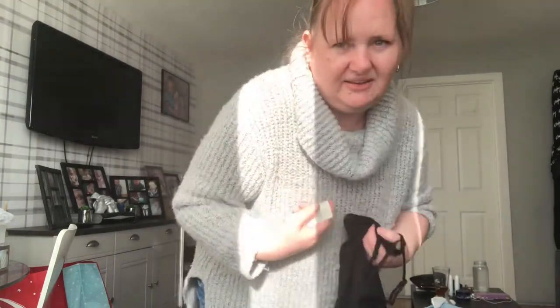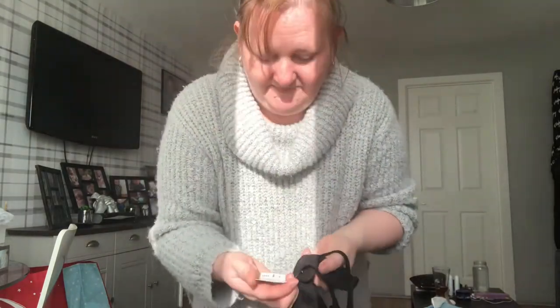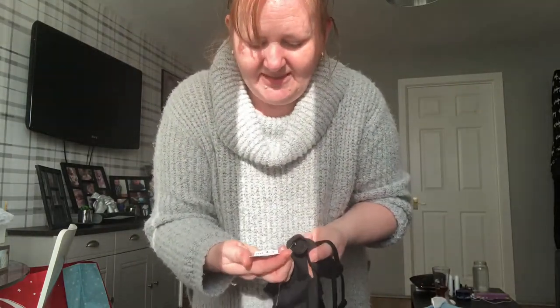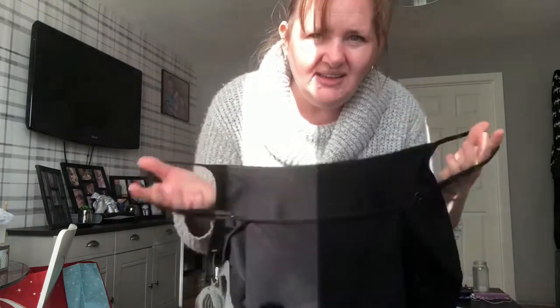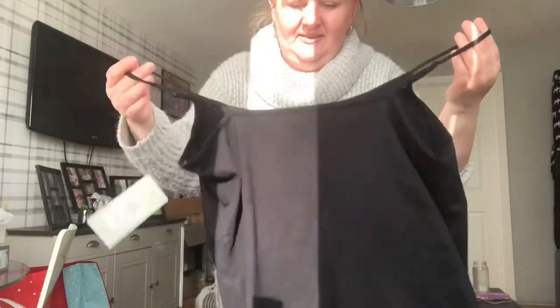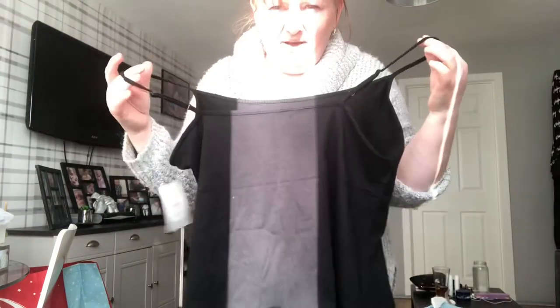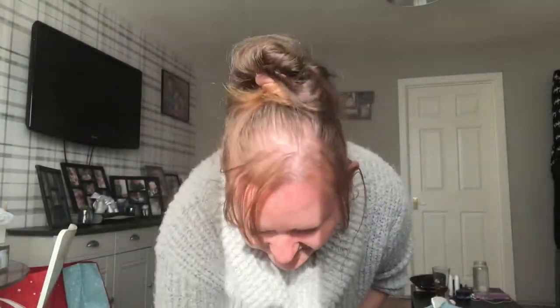I'm big in the back and nothing in the front anymore after having 7 children and breast pumping, and you know what it's like. So this is extra large, 18 to 20, but I wanted more of a 16 to 18, but then I'd done a 14 to 16 and then an 18 to 20. I'm like, well, what about the 16 to 18? Because usually these are quite big and I normally have to cut the straps and tie them up, because I'm all back and nothing at the front.